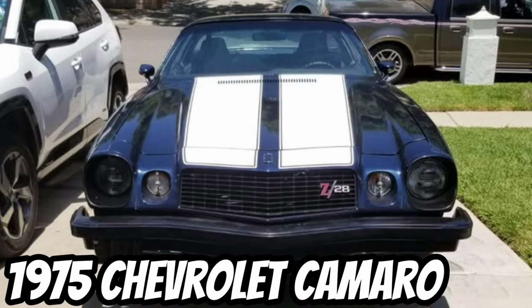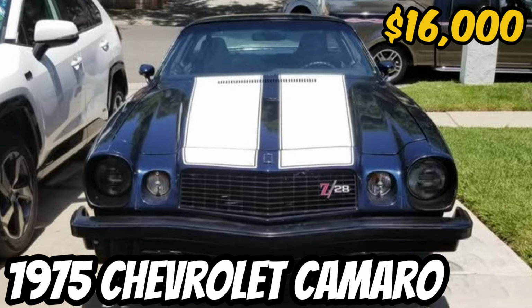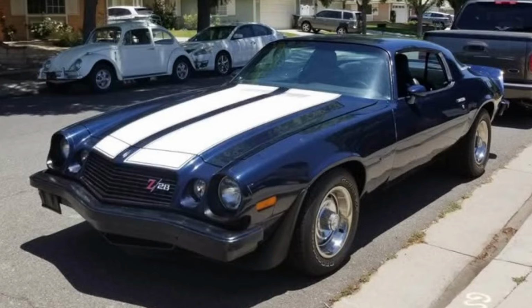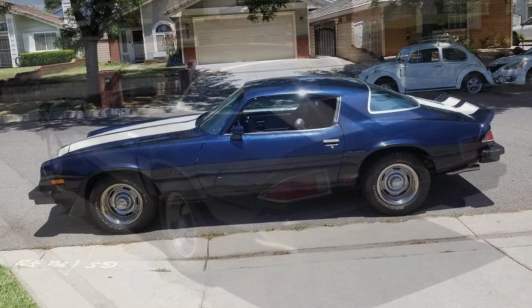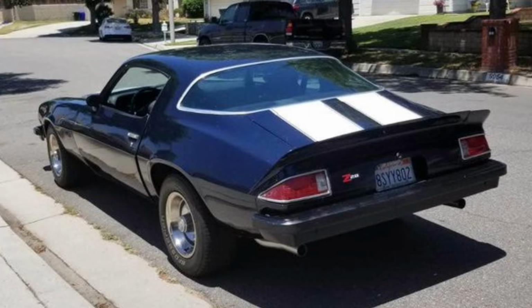Number 9. The 1975 Chevrolet Camaro, priced at $16,000. This car has undergone extensive modifications and restoration, featuring a rebuilt 5.7-liter engine paired with a 700 R4 transmission and a 10-bolt Posey 3.73 rear differential. Ceramic-coated Hooker headers boost performance.